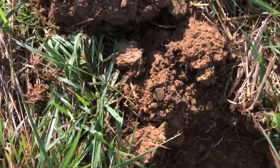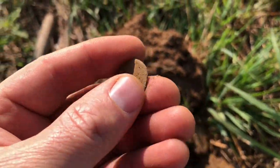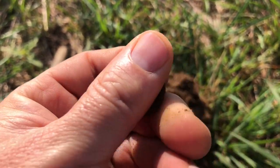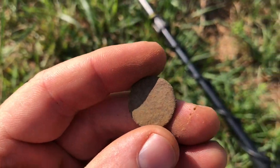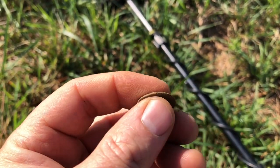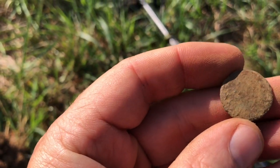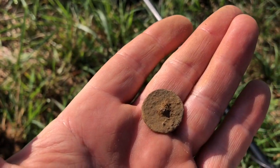Show you what I found. Got me a button, nice flatty. Haven't cleaned it up yet, not sure. You know, a lot of times these buttons have maker's marks and whatnot on the backs of them. But I'll check it out, and if it's got something cool, I'll come back in here and show it to you. Pretty awesome, on the board with a button.